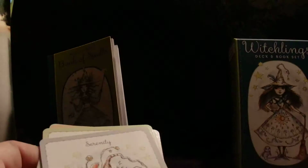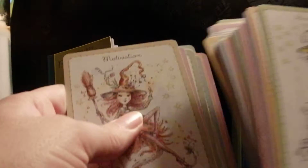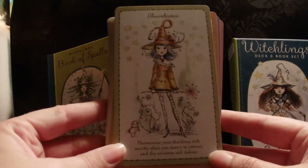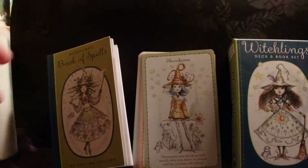I recommend this deck. It didn't cost that much. I bought it on Amazon and I didn't spend more than $15 for it, I don't think. It's just a fun little deck to have on hand, whether you're a newbie witch or you're an experienced witch and would just like to try something different. I highly recommend it, and I hope you enjoyed this video.